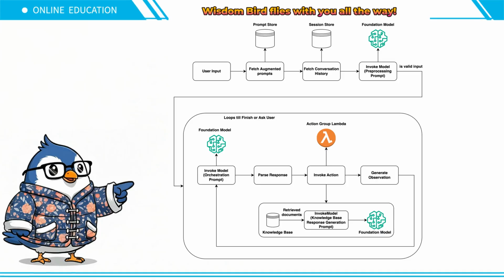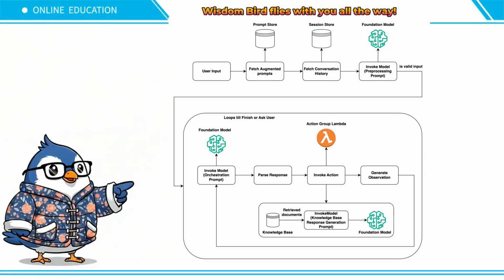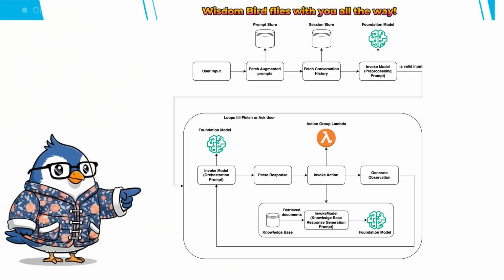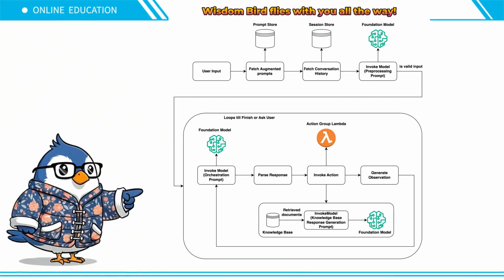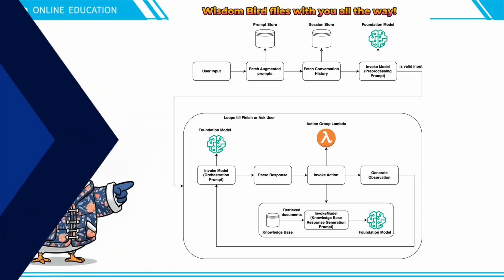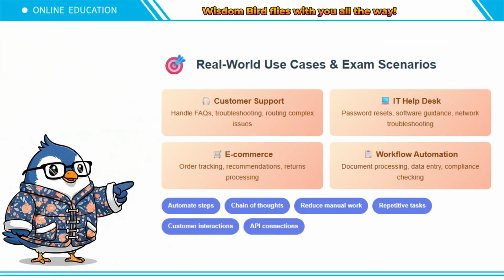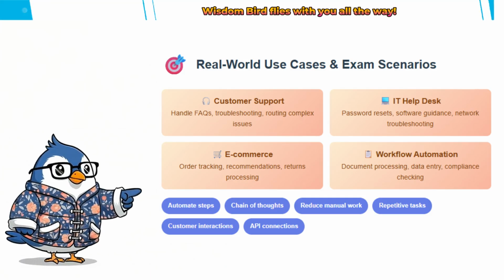Exam alert. If you see keywords like chain of thoughts, multi-step task automation, reducing human agent work, you're 100% looking at a Bedrock agent scenario. Learn this flow cold and you'll cruise through at least 2-3 questions on the exam. Let's talk about where Amazon Bedrock Agent really shines in the real world and where you're almost guaranteed to see it show up on the AIF-C01 exam.